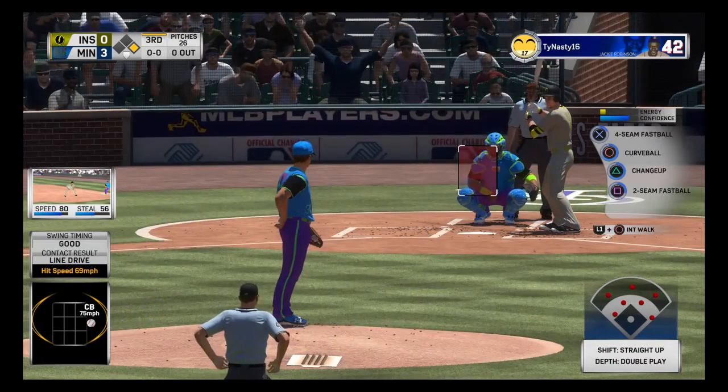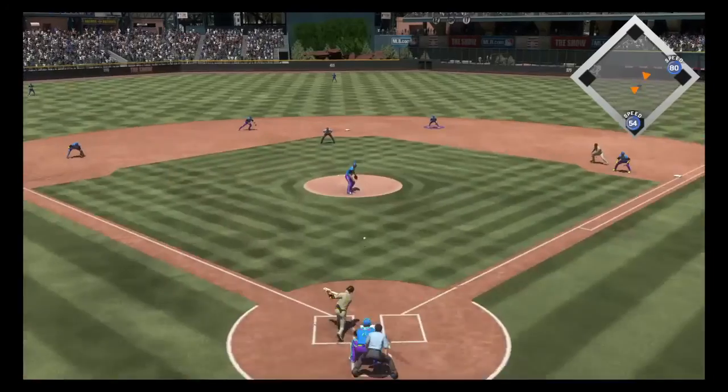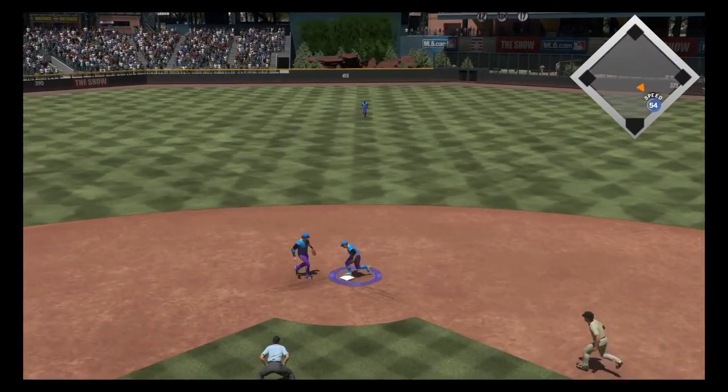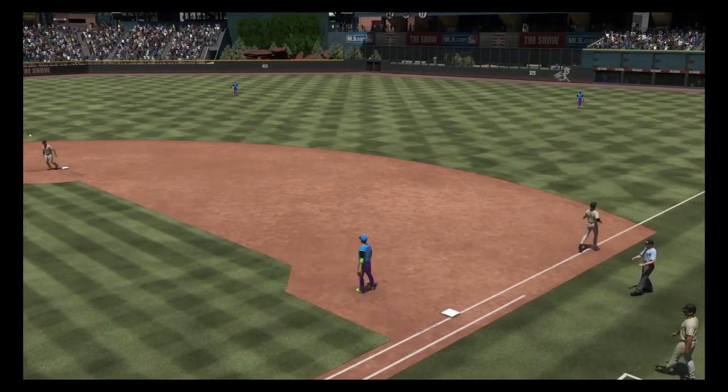Striding into the box, Matt Duffy. From the stretch, here's the pitch. Ground ball sent back up the middle. A step on the bag for one. On to first to complete the double play.